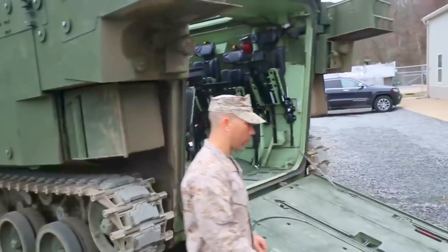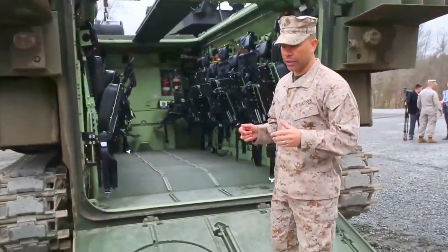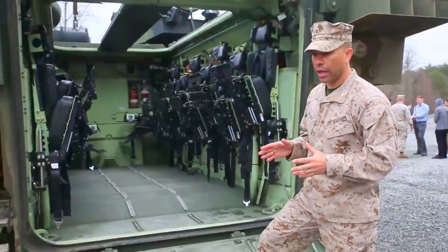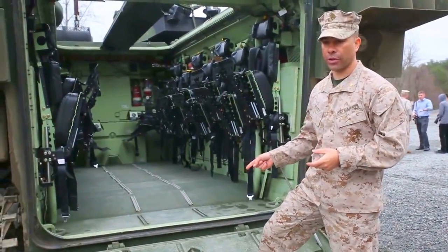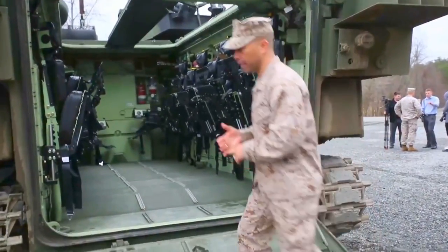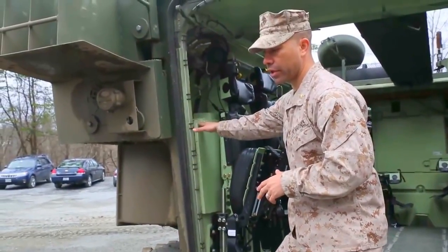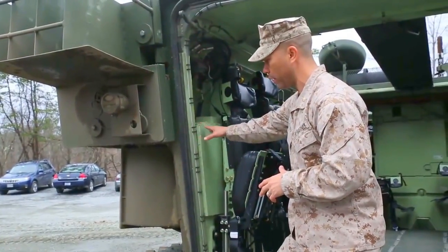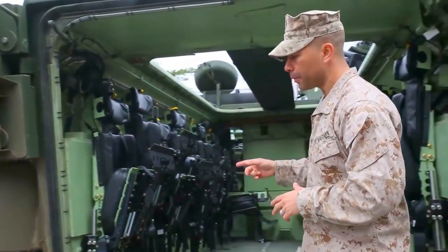Transitioning inside the vehicle right now, once again, like I said, the Survivability Upgrade Program is focused on force protection. We do that by a couple of different ways. One, we've got the belly armor that's on the exterior of the vehicle. Interior, we've got aluminum armor that's been put on the inside, which is retained on the inside of the walls to the side parts of the walls as well, to include a 360 degree spall liner.